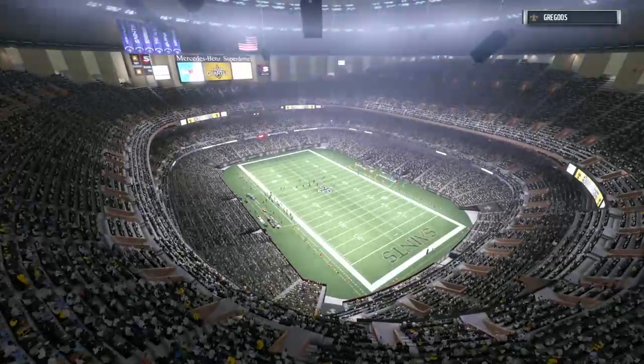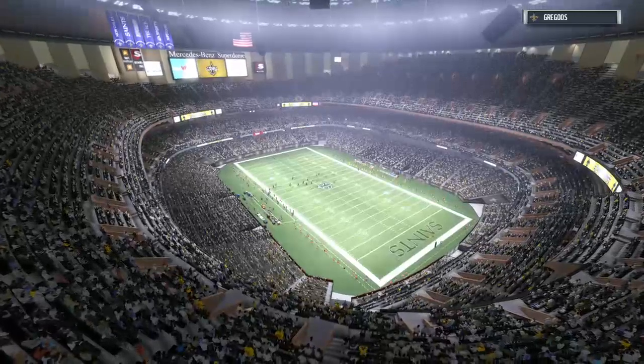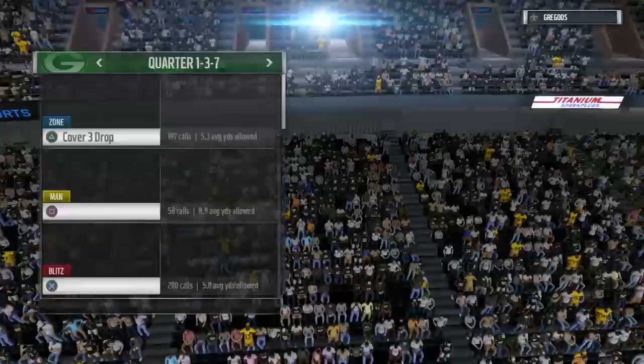With Charles Davis, I'm Brandon Gaudin. It's Saints football to begin quarter number 2. They've got it 2nd and 10 to start things out.